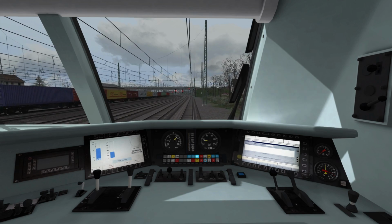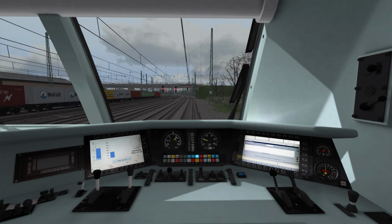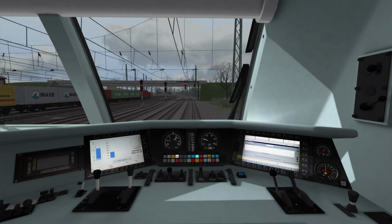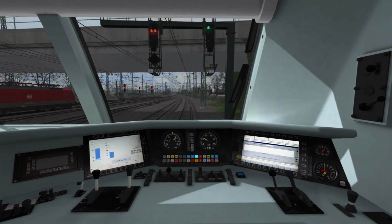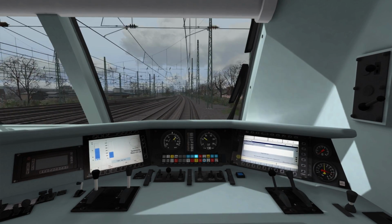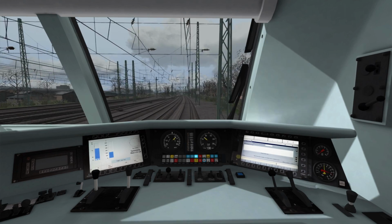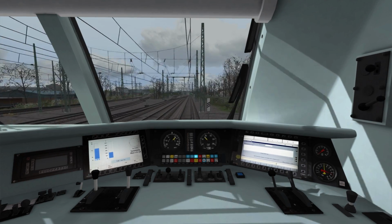So I'm just now going to gradually bring our speed up to 130 km per hour, and then once we've reached 130, we'll then have a short distance to go before a warning of a speed reduction down to 120 km per hour, which is 1 kilometer from the speed limit itself.